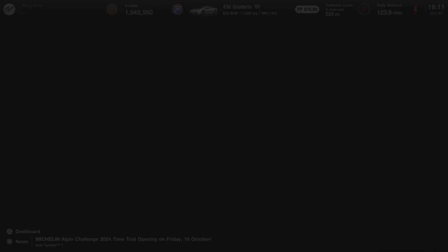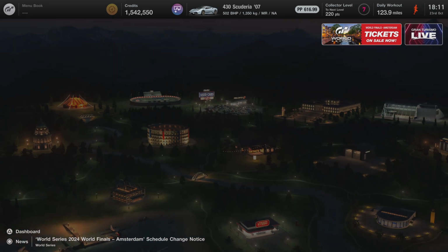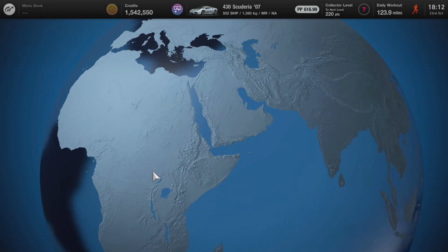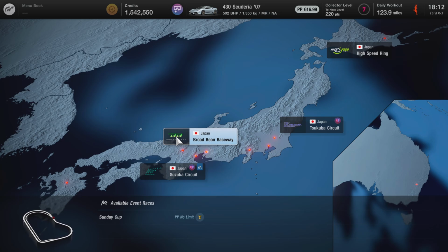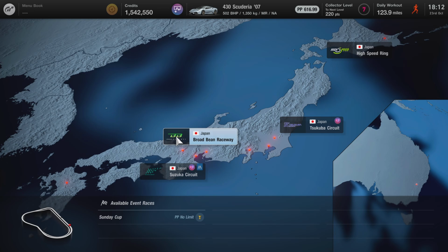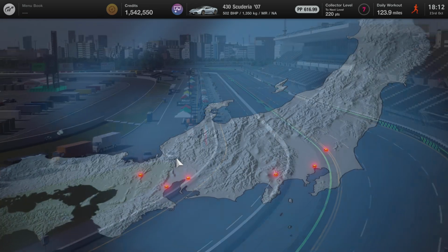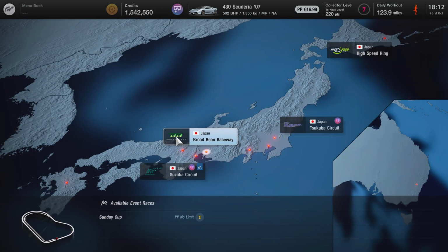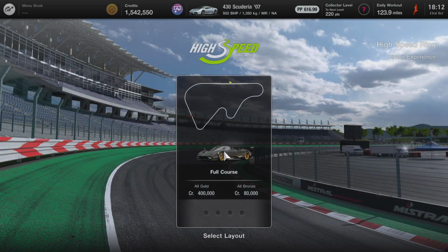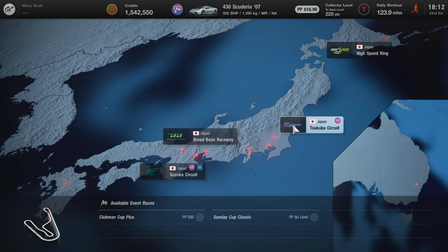Before I do this, I want to look at the tracks that are available. Which one have I done? Need to memorize these. So I've done Broadbean, high speed. I haven't done the high speed one. Now there's two new ones.